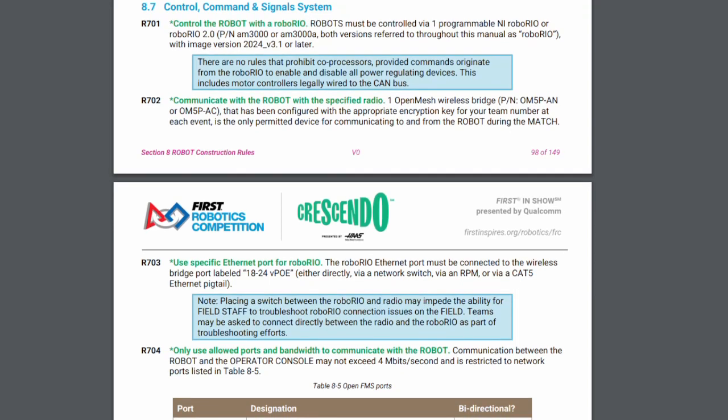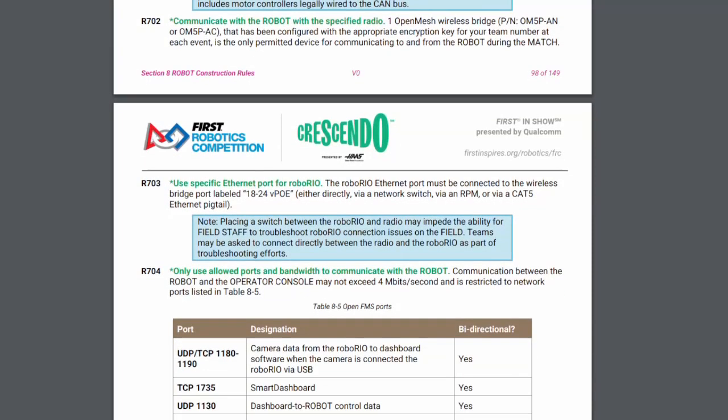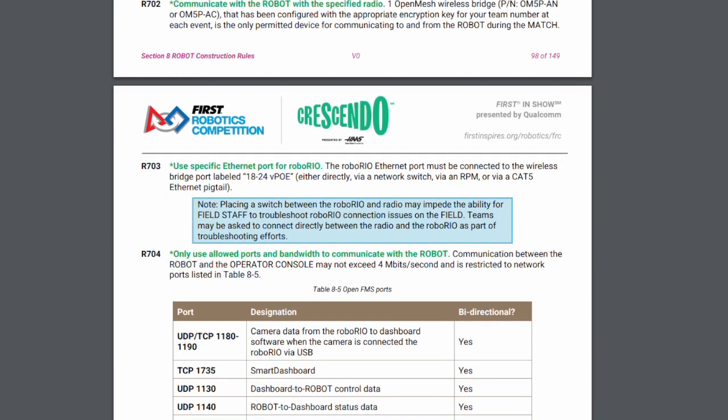8.7 Control Command and Signal System. R701. Control the robot with a RoboRio. Robots must be controlled via one programmable NI RoboRio or RoboRio 2.0 with image version 2024 v3.1 or later. Blue box. There are no rules that prohibit coprocessors provided commands originate from the RoboRio to enable and disable all power regulating devices. This includes motor controls legally wired to the CAN bus. Obviously, the RoboRio version will probably change before comp.